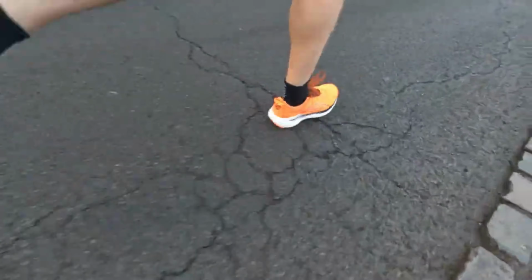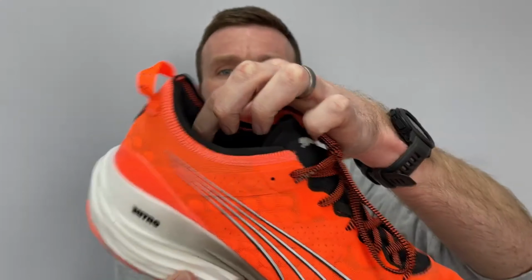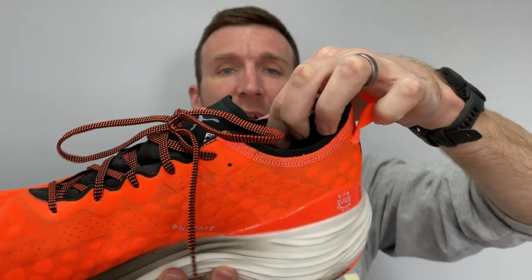Now my first gripe with this shoe when I got it was how high that ankle collar was. It's one of those shoes that when you put it on and you start walking around, it pushes up underneath the ankle bone. It was not very comfortable when you're walking. When you get running, you just don't notice it and it's fine. But when you're walking to start your run, it was just a little bit frustrating.